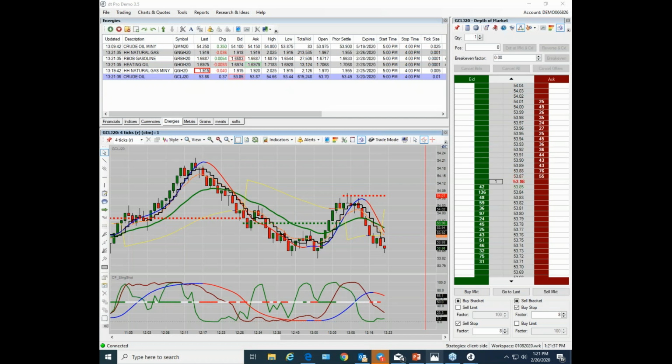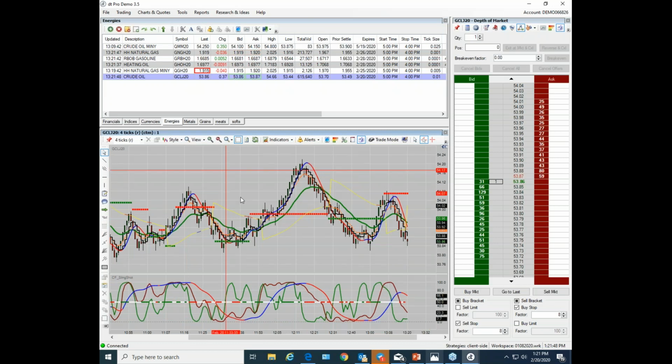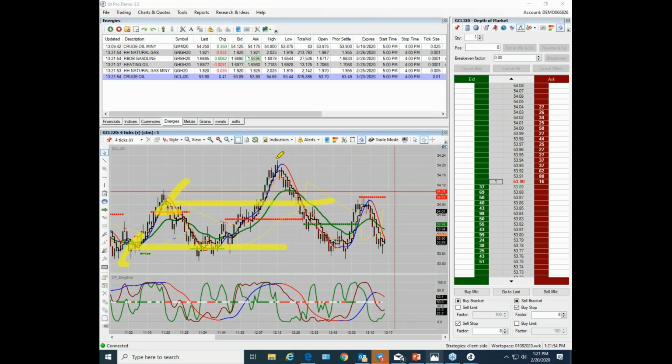Here's something that you need to get in the habit of doing. This red magnifying glass is your best friend, okay? What this allows you to do is zoom out so you can see what's going on over here. You will not know if a market's trending unless you can see what's going on over here. Notice when I zoom out, all the support that's been in the crude oil down at this level, okay?